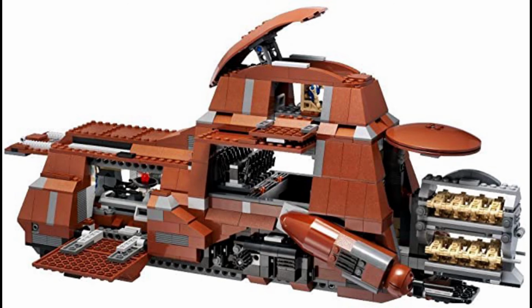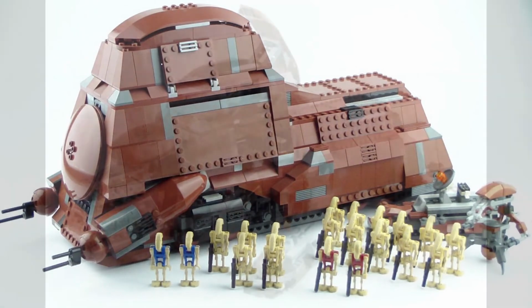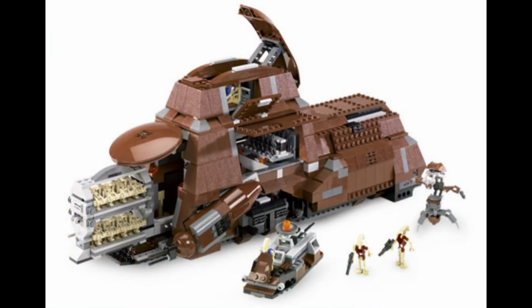If you know anything about LEGO Star Wars, you know this set is absolutely legendary. It's got so many battle droids in it, it's so cool, the functionality is great, it looks really good, it really still holds up to today. This is an absolutely amazing MTT, and in my opinion it's certainly the best one. It's so cool. However, the price is way up there nowadays, so it's really hard to get your hands on, but it is such a good set.